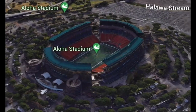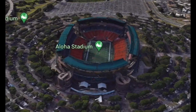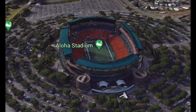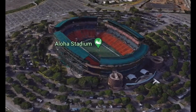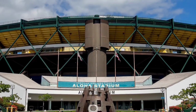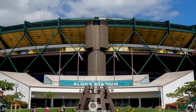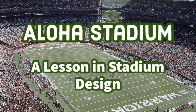Aloha Stadium of Hawaii has long been a venue for sports in America's 50th state. Home of the Hawaii Rainbow Warriors and the NFL's Pro Bowl for many years, this stadium brought larger events to a state over 2,000 miles from the mainland. However, decisions made during its design and planning phase long ago would ultimately be its downfall. This is Aloha Stadium, a lesson in stadium design.